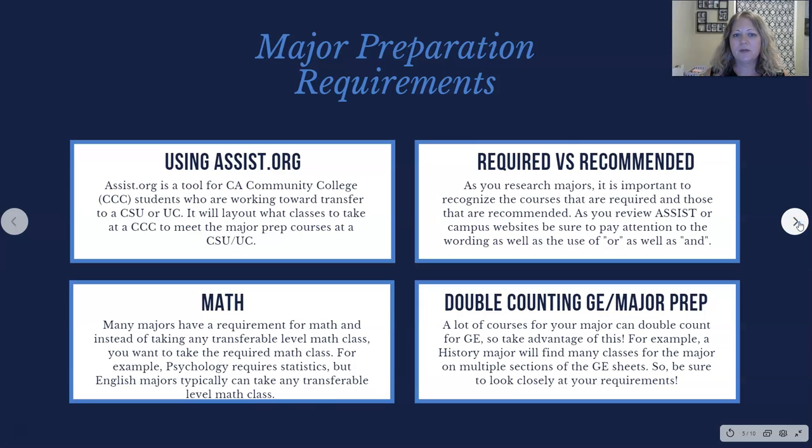So a couple things about major prep requirements. If you know that you'll be transferring to a CSU or a UC, you can use the website assist.org to look at what courses you should take at SRJC to transfer to a California State University or University of California within your major. So for instance, if you are a psych major going to Sonoma State, Assist will tell you what courses you need to take at Santa Rosa Junior College to prepare for that major at Sonoma State.